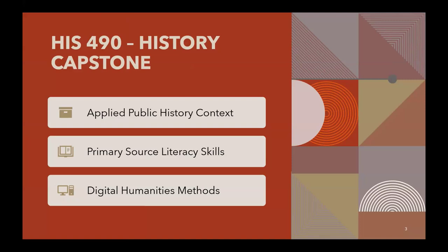And my goals for this portion of the course are really threefold, and I outline them here for you. The first is that students understand how and why an archive functions as a public history space with very unique methods and intentional practices. The second is that students have an assignment that requires mastery of primary source literacy skills, which is absolutely essential, of course, for history majors.